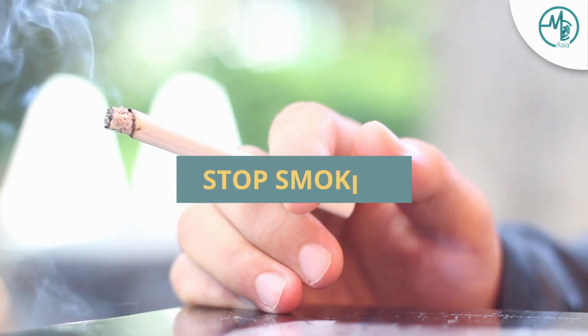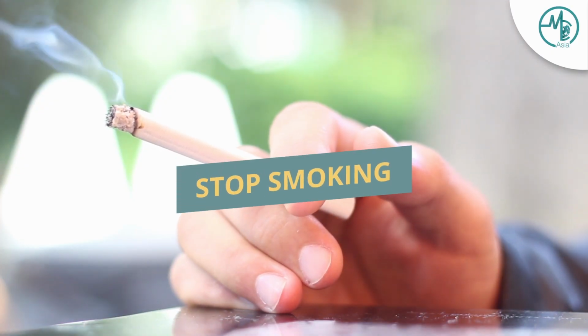Number 2 would be smoking. If you smoke, I've never seen or heard any doctor say smoking is good for the body. And it's not only for cardiovascular disease, it's for other aspects also, lung, cancers, and a wide variety. Smoking is a big problem, definitely a no-no in my mind.